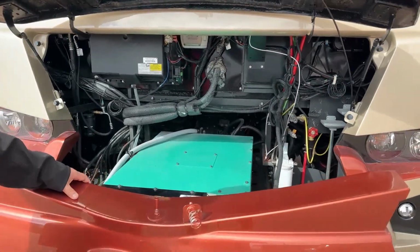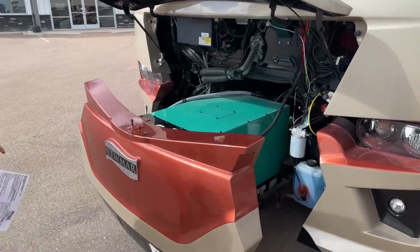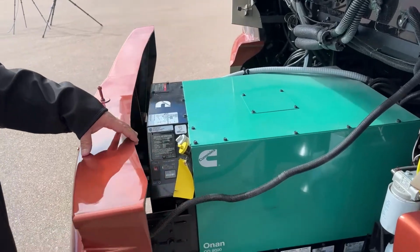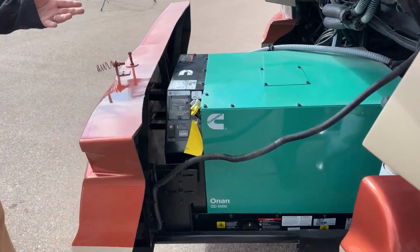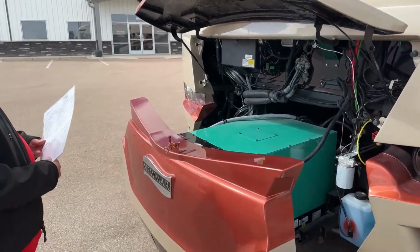Your generator is on a slide tray. With this being a 40-foot coach, it only has 2 air conditioners, so the generator is an 8,000 watt quiet diesel generator. Once you go up to the 43 or more, then you get the bigger generator, because you have 3 air conditioners. The 40-footers only have 2.